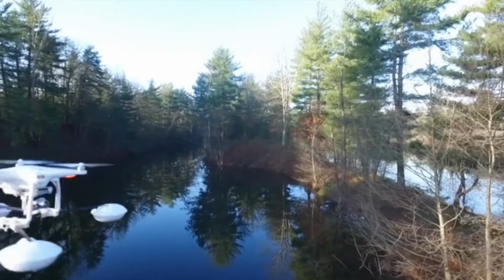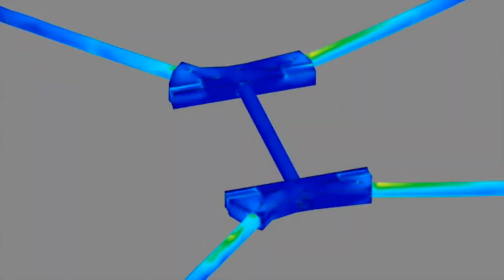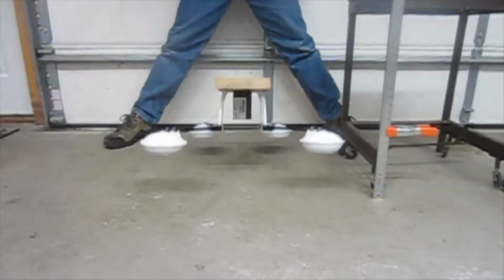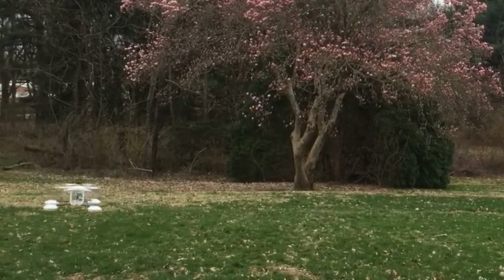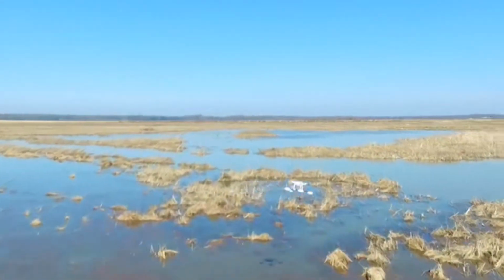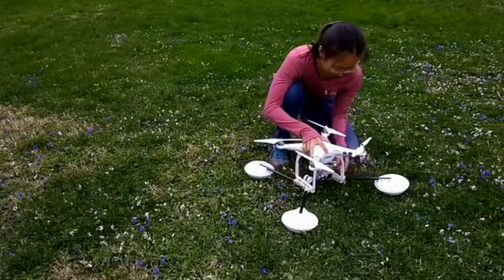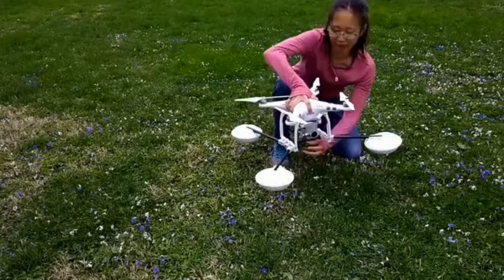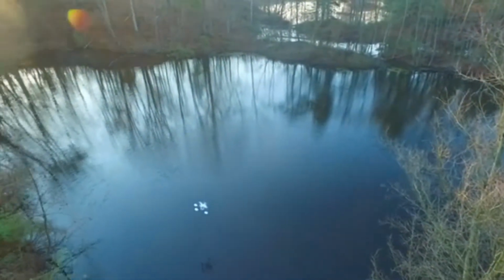WaterStrider was designed to be ultra lightweight so your drone stays nimble. Carbon fiber and high-impact polymers make it rugged and help protect your drone's camera. A perfectly balanced center of gravity and buoyancy means that you can have confidence both in the air and on the water. WaterStrider installs quickly and easily onto a stock DJI Phantom. It doesn't block access, visibility, or the function of any part of your drone.